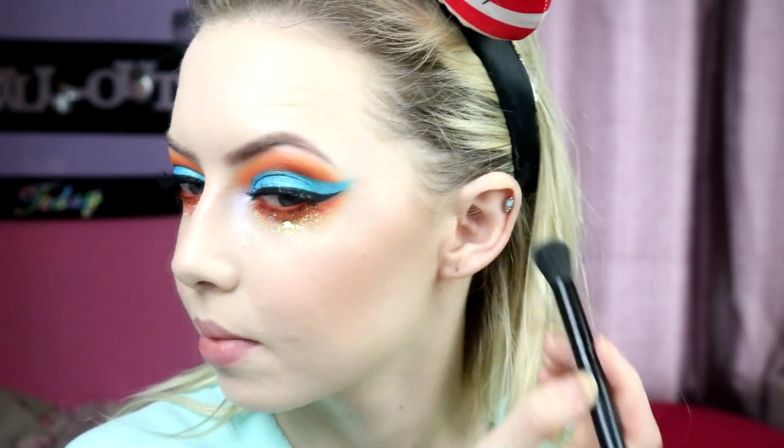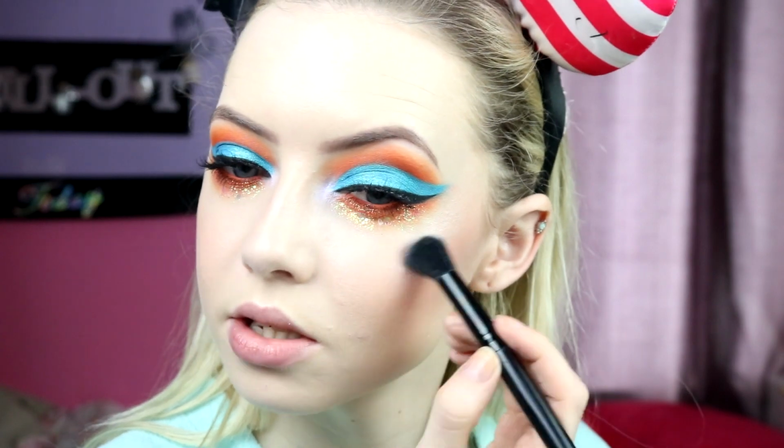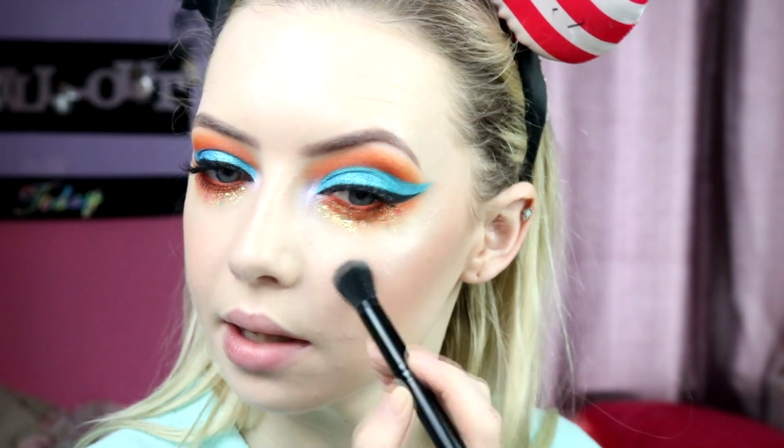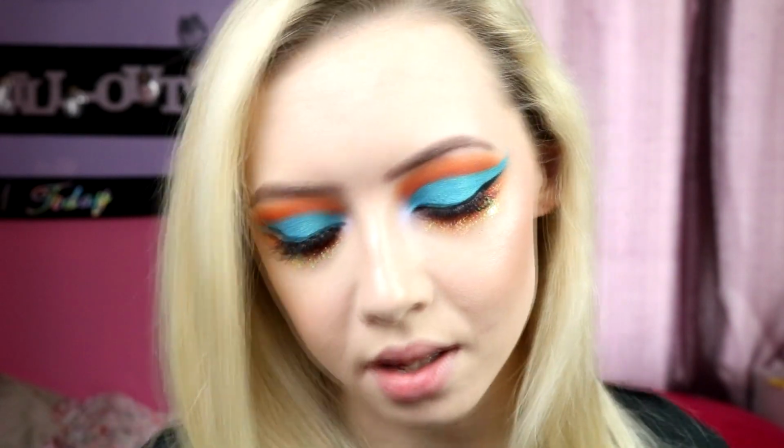I like to really buff this in because it's quite pigmented and quite strong, so it tends to just stick to the skin in one spot, and you'd have to go in and give it a good rub to get it to do its thing. Alrighty, I forgot to mention, I've fixed my hair by the way because it looked ridiculous a minute ago. For my inner corner highlight, I use the Inglot pigment in the shade 59. It's a white with a blue violet-y duochrome, and I just pop that on my inner corner. It's nice because it goes with the blue and it still contrasts the orange as well.